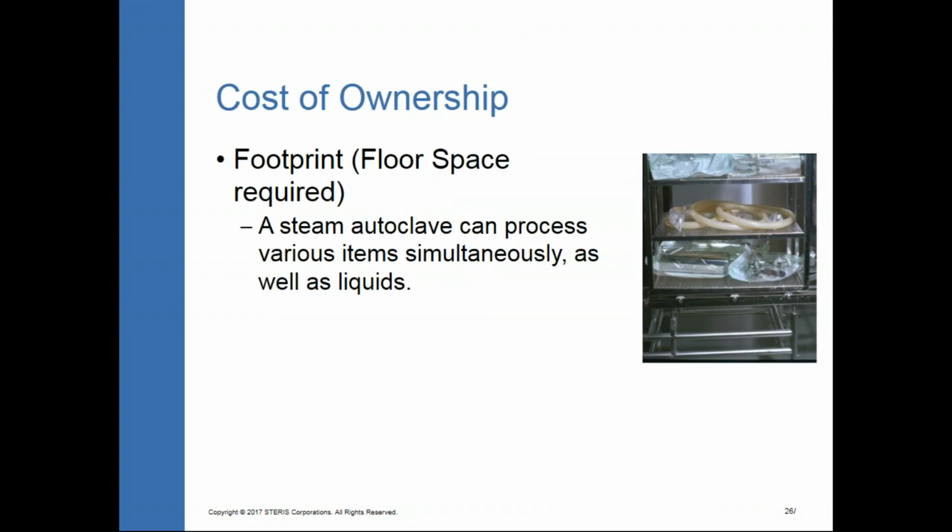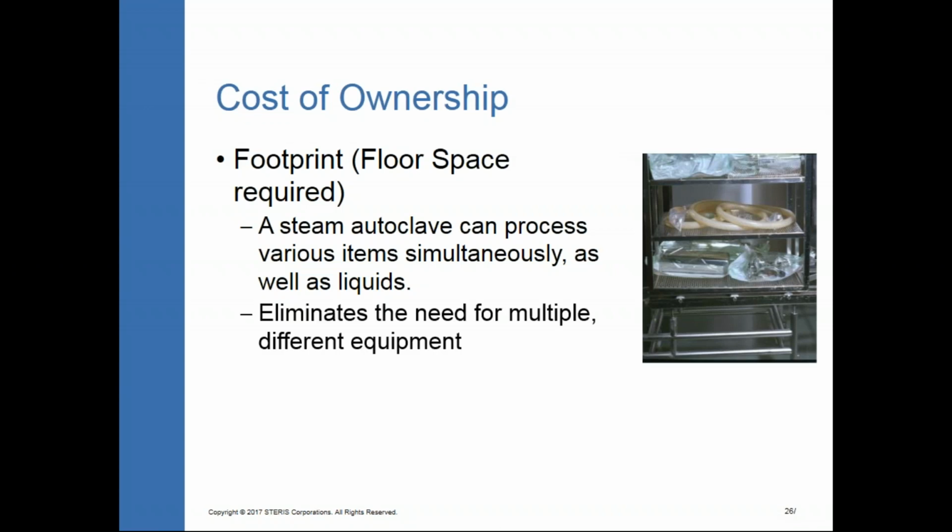Looking at the footprint again, one factor to look at is the capability of the equipment to process various things together in the same load, which is something that a steam autoclave can do. It has the capability of processing different items all together, which may eliminate the need for having multiple pieces of equipment. So if you can do everything with one piece of equipment as opposed to two or three, then you save a lot on the floor space, and the floor space can be very expensive, as you probably know.